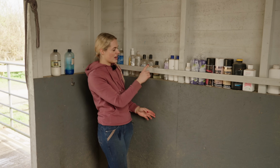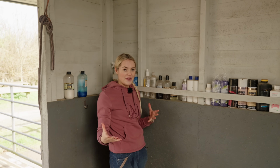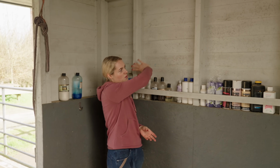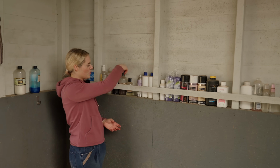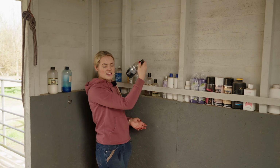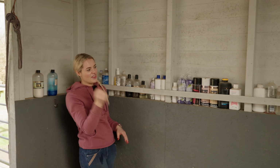Still going strong, it just needs a clean, because obviously when you're grooming a very muddy pony in here, all the dust, all the mud, it goes all over the walls. And also a lot of these shampoo bottles and things, they are very dirty themselves. So I'm going to take all of these down, give it a good clean, and then pop them all back up again.